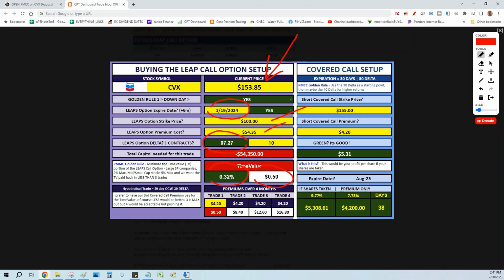They will pay way too much in time value, and they don't even make money on their first covered call trade. You have to make sure your time value for big S&P type companies is less than 1%. Usually, less than 1% is a great marker to use because most of the time, your very first trade is profitable.